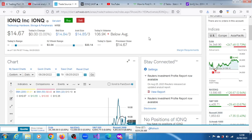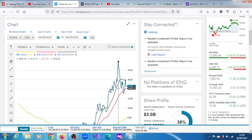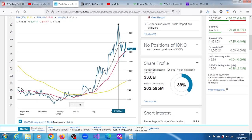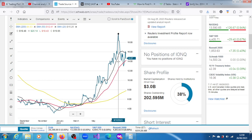IonQ stock is outperforming the S&P 500, and it is correcting within a longer term bullish trend. We have noticed that a few sessions ago it printed a peak of around $19.86, as of the 1st of August. That was when it reached that peak and began to correct.